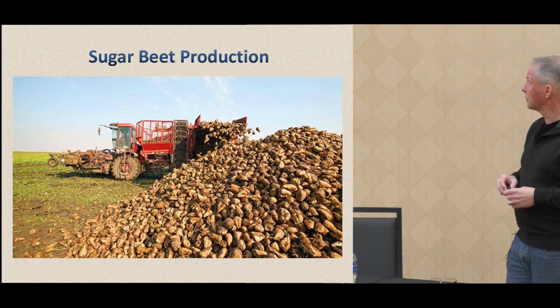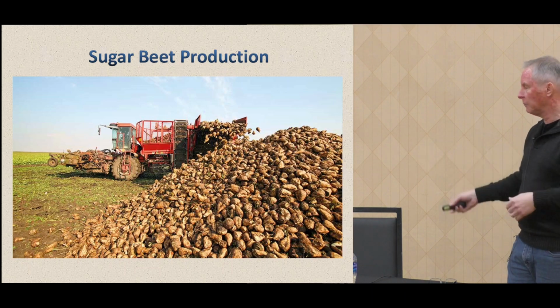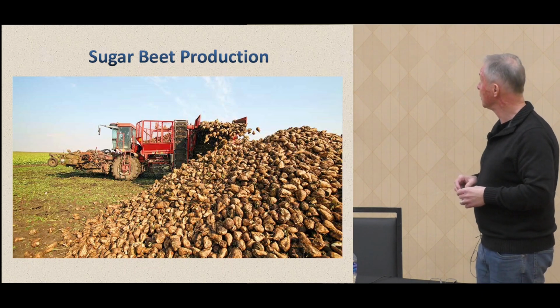We did a little work too with sugar beets. Of course, we didn't do that in Iowa. That was a bit of a drive, going up to Wahpeton, North Dakota, and on the Minnesota side of the Red River, Breckenridge. And actually, that picture's from Breckenridge.